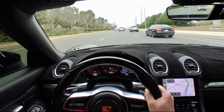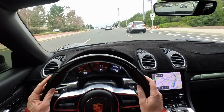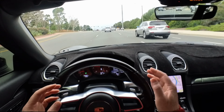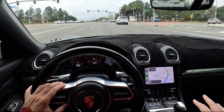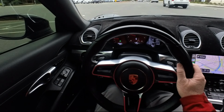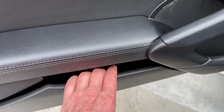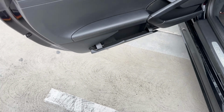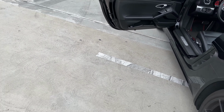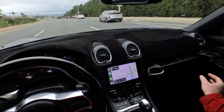So one of the things I was noticing yesterday is in terms of practicality, right? We talked about storage space up front. I thought there wasn't any place to put my phone, no place, but then I found this little hidden cubby right here. And this is actually really cool. There's like a little hidden storage down there where you could put your phone. My glasses are up there. And then if you need a drink, need a bevy, you got the cup holders over here.